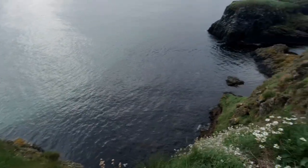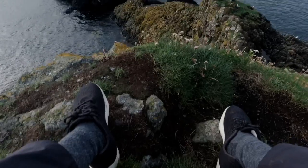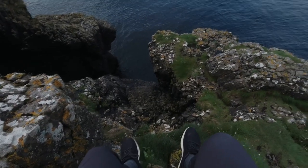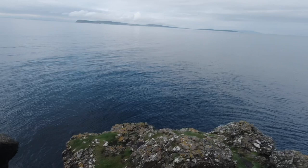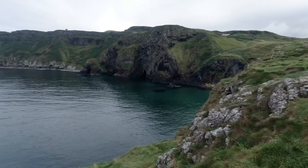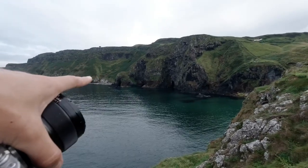Like this, for instance. Why is my first instinct to always find something like a cliff and go sit and dangle my legs off the edge of it? I know, all of this is just so serene and perfect. Like, I want to go in those caves. I wonder if they let you kayak in there or something.